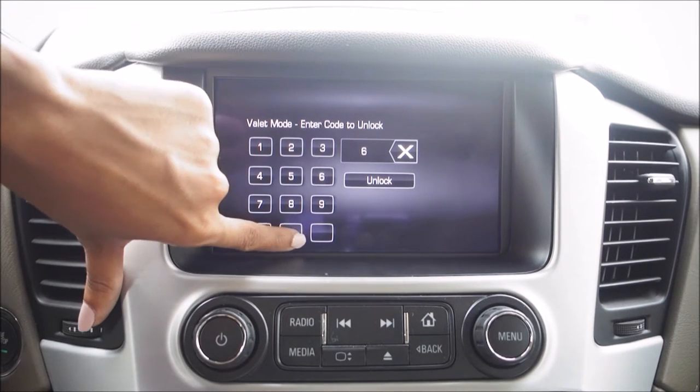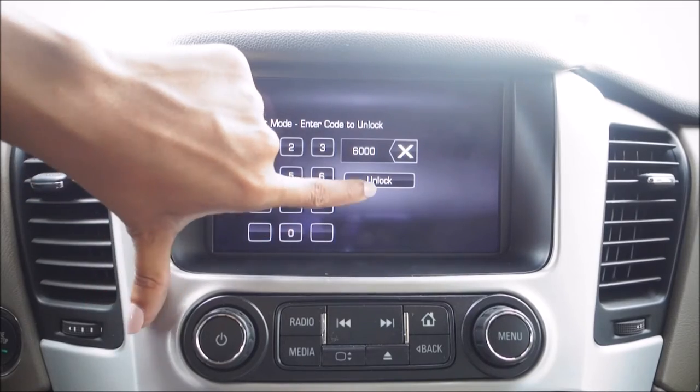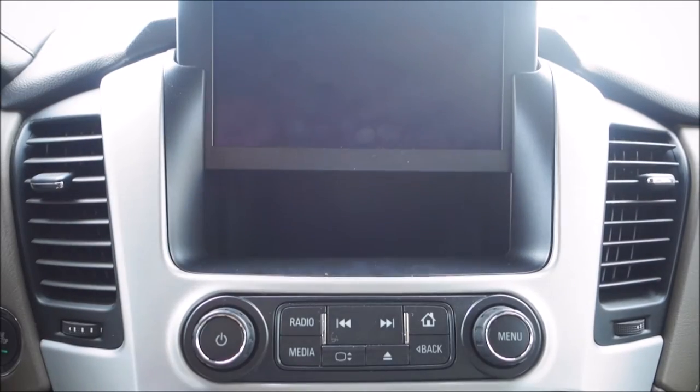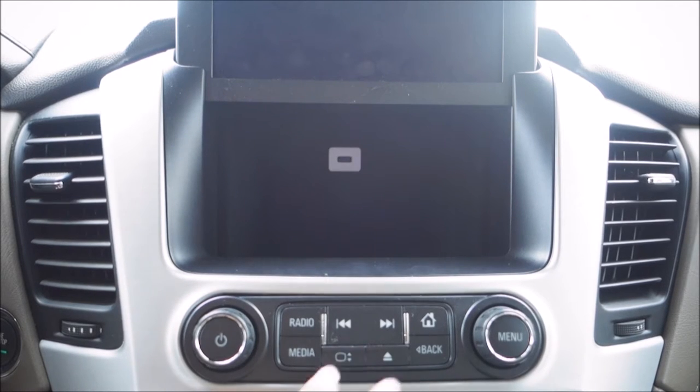So we'll go ahead and enter in our code again. Hit your unlock, and you are unlocked. And you're able to use that storage unit again. It's as simple as that.